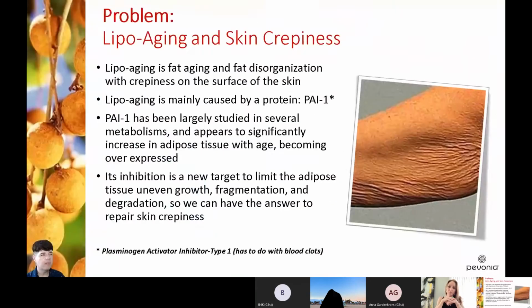And of course, it has wonderful benefits because it's not only an anti-aging cream, but it's also a repairing cream for this problem that you see here on the screen, right? Lipoaging. Also, it's wonderful for cellulite when you have disarray in the fat tissue. So what is lipoaging? Lipoaging is basically when the fat gets disorganized under the skin, it is affected and it gives you an irregular pattern on the surface. This irregular pattern could be cellulite type, or it could be like this one that you see on the photo, which is crepiness, where your skin looks like parchment paper.